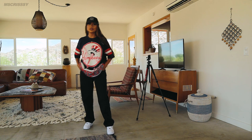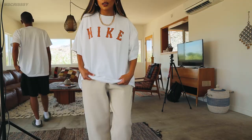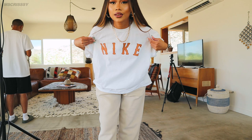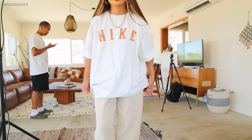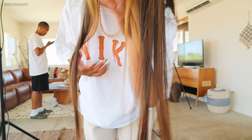Love it, comfy. This is something you would wear if you're going out to watch a sports game, things like that. So here is my third outfit. I'm wearing this Nike vintage shirt from Threaded Grills. Basically, all of my tops are from Threaded Grills. I'm wearing the sweats from PLT, wearing my Air Force again, and I decided to add some accessories. Got my earrings right here.